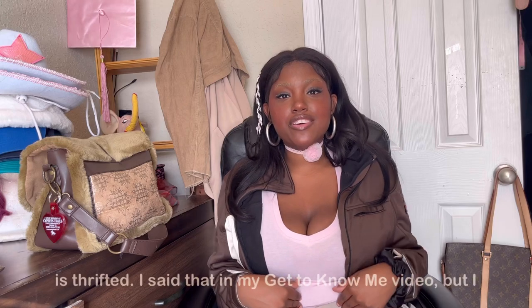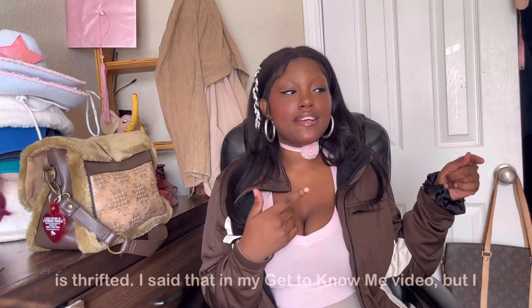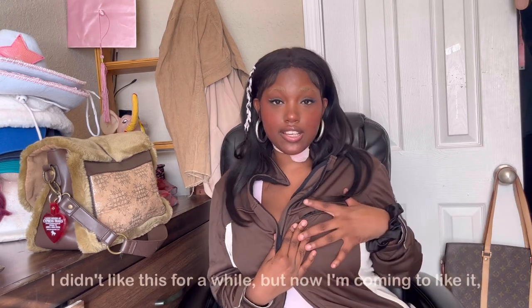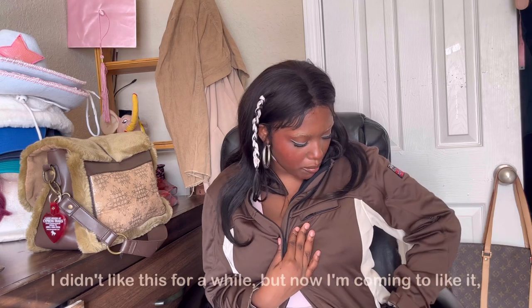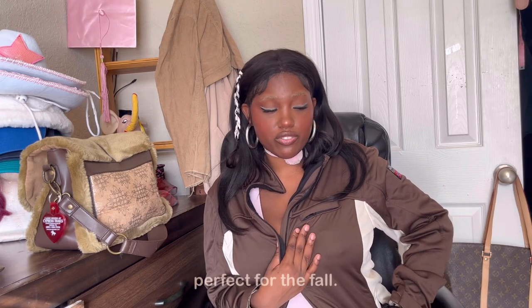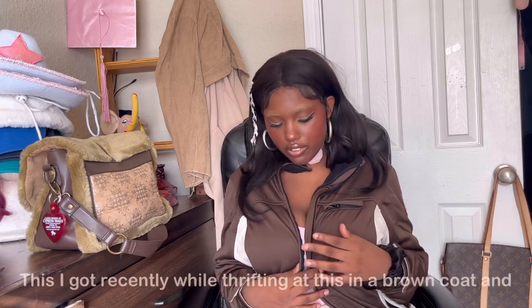This whole entire outfit is thrifted. I said that in my get to know me video, but I thrift a lot of things. So I didn't like this for a while, but now I'm coming to like it, especially for the fall time. This is perfect for the fall. It's form fitting and it's cute.